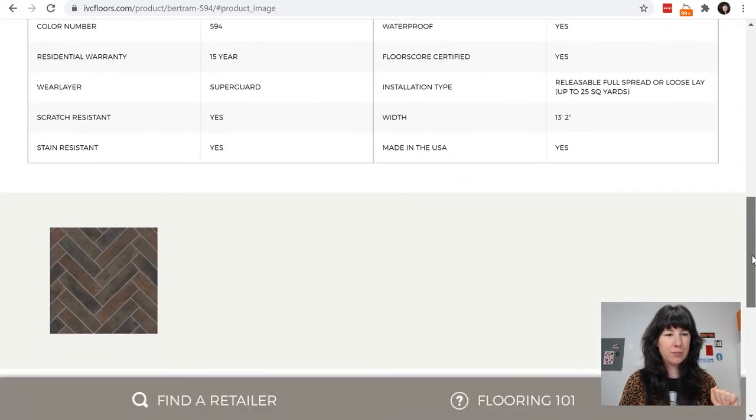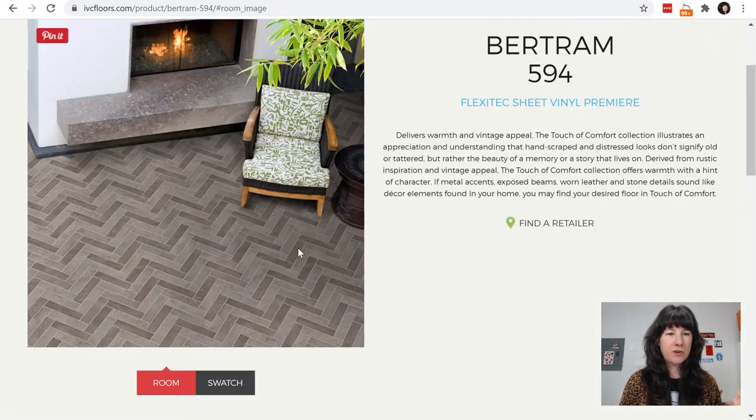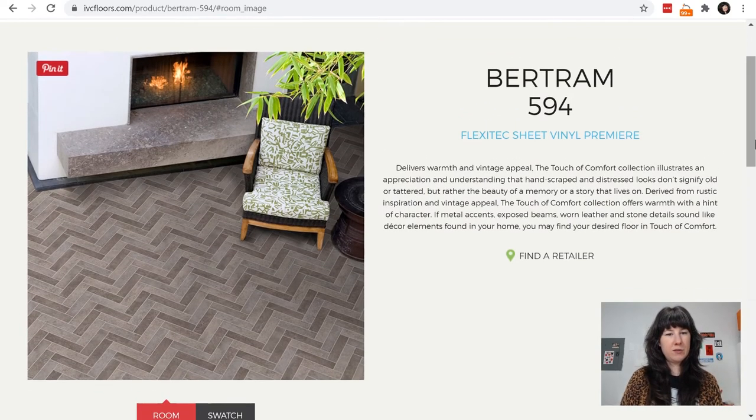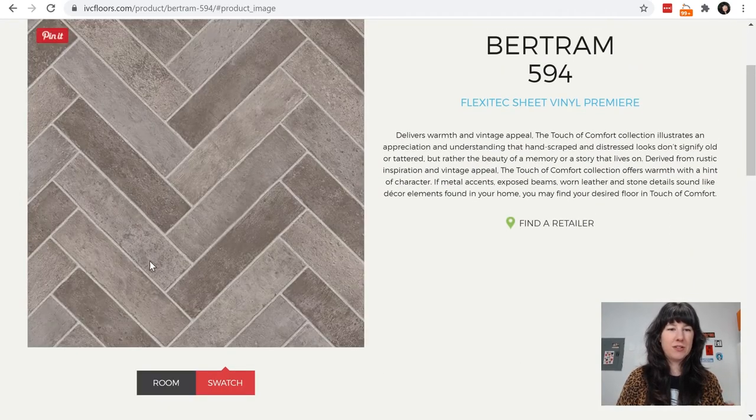So I think if I click on room, it shows another colorway. Oh no, that's the colorway. So here it is in a room. It's a bold pattern for sure. But what I really like about it again is just the different textures and how there are different natural textures in here without alluding to the fact that it's any one texture in particular.